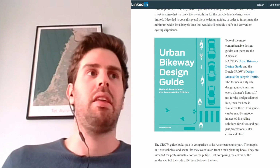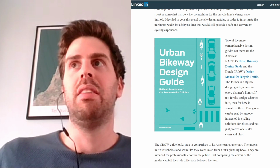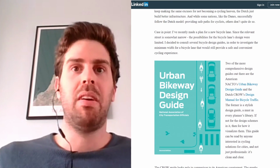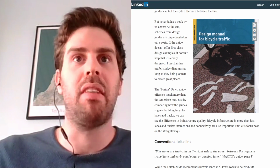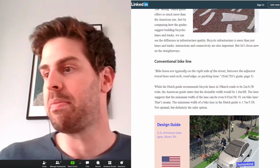I don't remember the numbers. We will see them later, but the American minimum requirement for bicycle tracks is 1.5 meters, compared to the Dutch minimum requirement, which is 2 meters. And you can imagine it sounds like only 50 centimeters, but it is a big difference when you cycle on it.